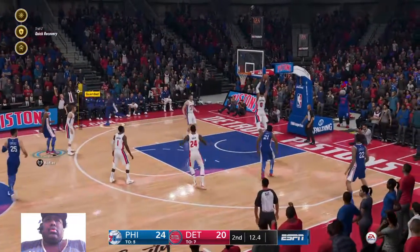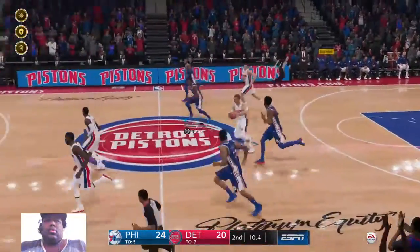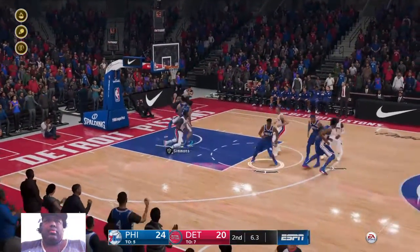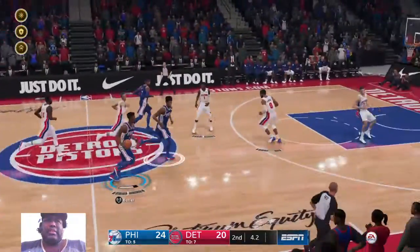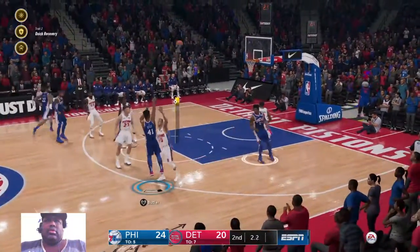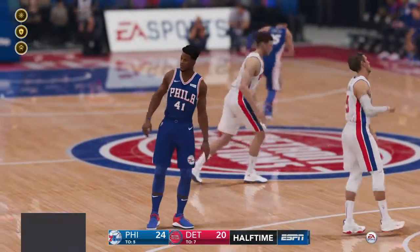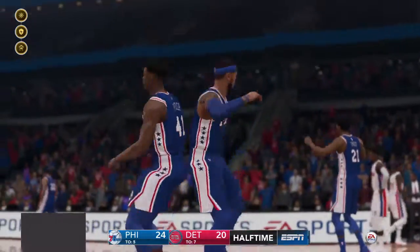Butler. Off the mark. No good. Jackson. Rebound taken by the Sixers. That misses with a second to go. First half comes to an end. The 76ers have the lead.